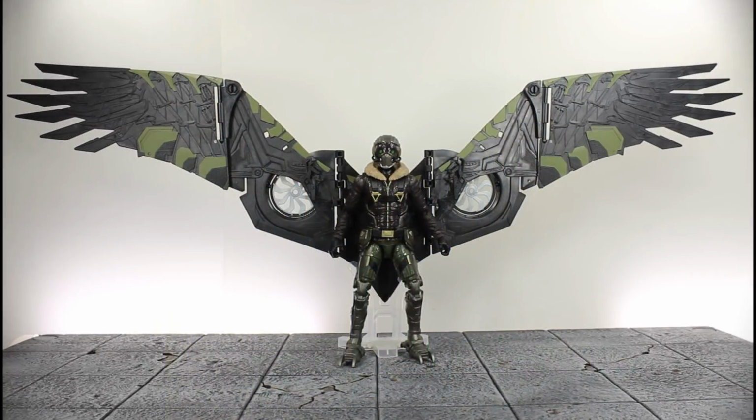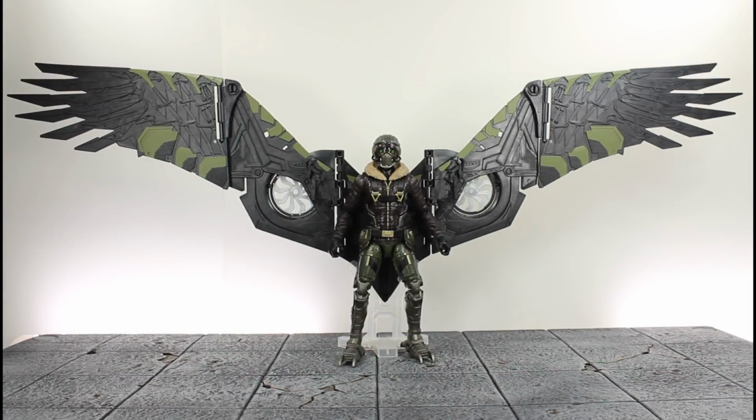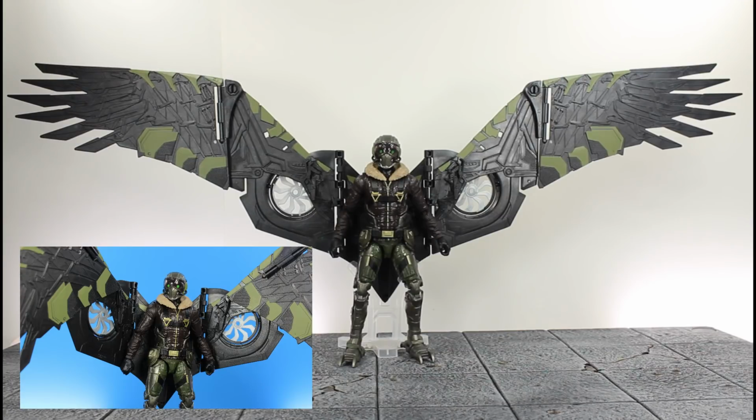Taking the top spot at number 1 is the Vulture, and this might cause some controversy. Again, I might get shit for this because the wings are the buildable piece and not the figure itself, but still, to me, you need the two to complete each other, so therefore, to me, it's still a Baf concept. A great concept here that I can get with. I'd like to see them take this approach again with some vehicles down the line for certain characters.